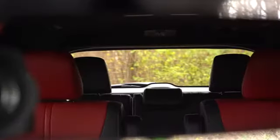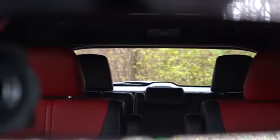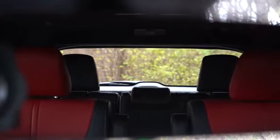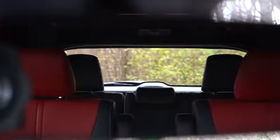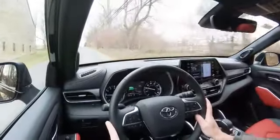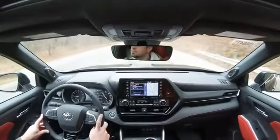As for visibility, I don't have the third row up right now, but I can see perfectly fine out the back without that third row up. I put it that way because sometimes the third row headrests tend to be beefy on other SUVs, but right now it looks perfectly fine. Rain sensing windshield wipers do come standard on the Platinum trim level, and also with that Platinum you will find a 10-inch color head-up display projecting your speed limit and safety features then as well.